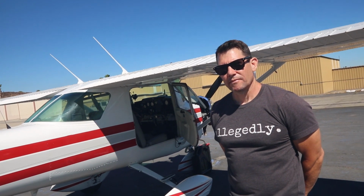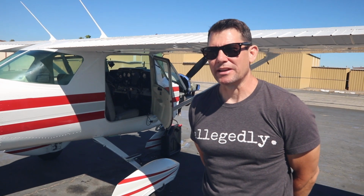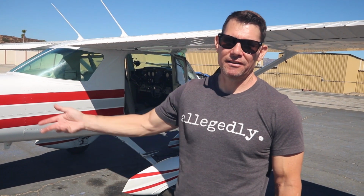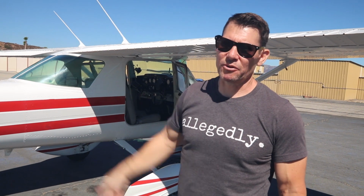Sure. So as far as fuel burn, what kind of fuel burn are you getting on this, realistically? Yeah, so this burns 5.5 gallons per hour at full speed. If you slow it down, it'll burn about 4 gallons per hour, but the resulting gas mileage is going to be the same, because if you're burning 4 gallons per hour, you're going to go slower and take longer to get there, and ultimately burn the same amount of fuel to go an X number of miles.